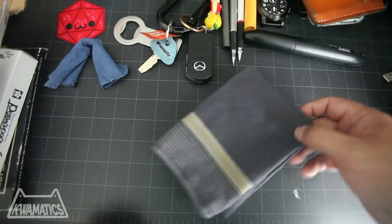Today I have an EDC video for you, and not the traditional everyday carry video from a tactical survival standpoint. It's more of an everyday carry for the artist, or what an illustrator takes with them that actually has real utility and good use for everyday carry. So, let's do this. Okay, first up is a handkerchief.